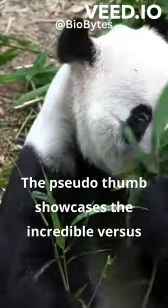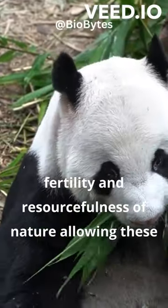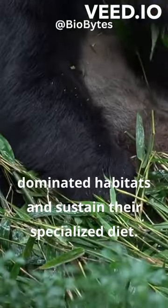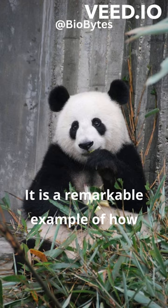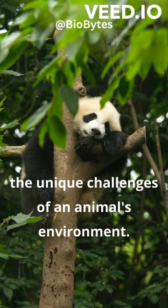The pseudo-thumb showcases the incredible versatility and resourcefulness of nature, allowing these magnificent creatures to thrive in their bamboo-dominated habitats and sustain their specialized diet. It is a remarkable example of how evolution shapes form and function to meet the unique challenges of an animal's environment.